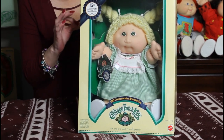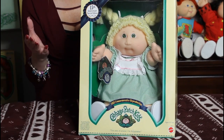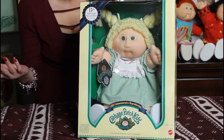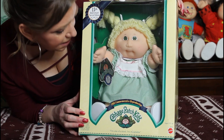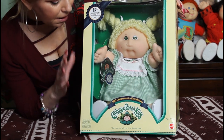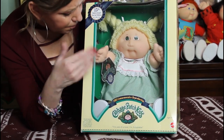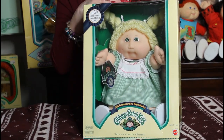She's so beautiful. She looks like the 1983 Coleco kid that I always wanted when I was a little girl that I didn't get, sadly. But I have her now, so it's all good. Her name is Nettie Trudy, and she was born on December 5th. I love her. I love everything. Oh my goodness, she's so beautiful. Her gingham dress and the little white shoes. She's just perfect.